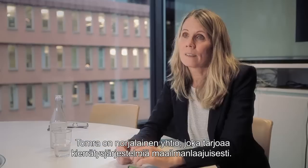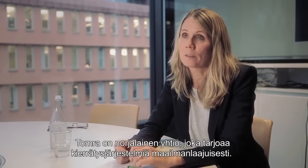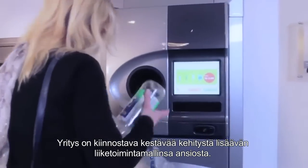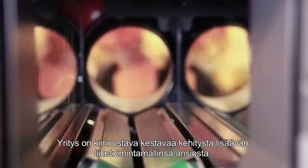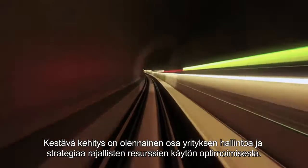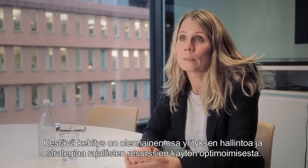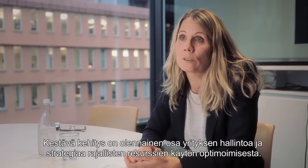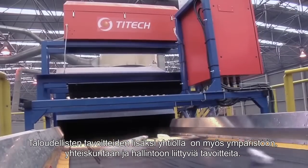Tomra is a Norwegian company providing recycling systems globally. Tomra is interesting because they have a business model that really contributes to more sustainable development. It was also clear when I met the company that sustainability is anchored on board level and it's part of their strategy to optimize the use of limited resources. On top of financial targets, they also have targets related to environment, social and governance issues.